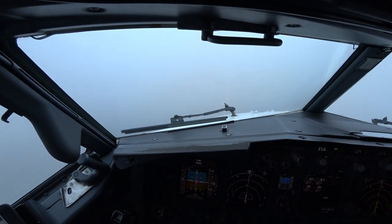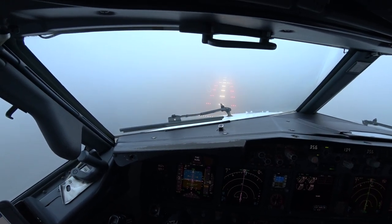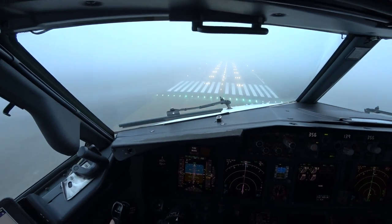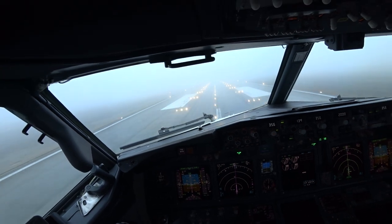Inside landing. Approaching minimum. Approaching decision height. Inside landing. Minimums. 30. 20. 10.